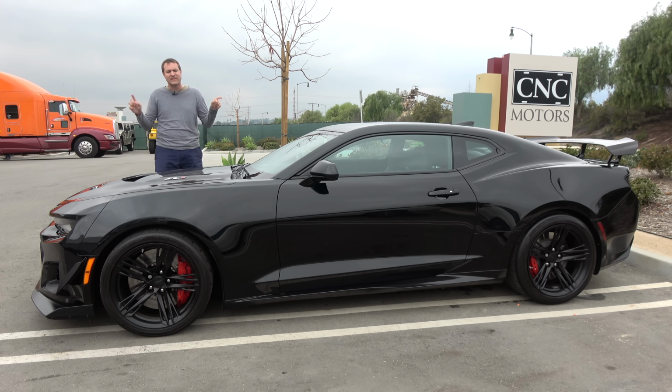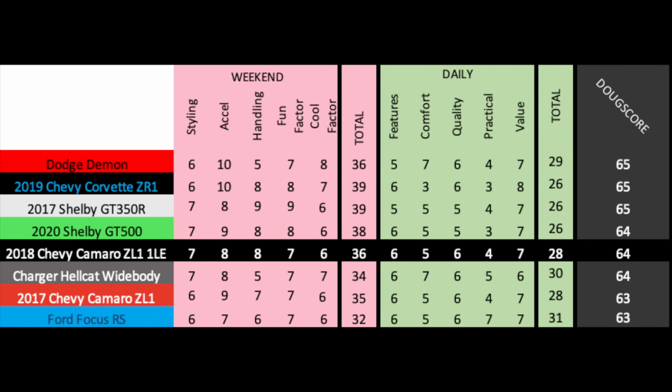And now it's time to give the 1LE a Doug score. And the Doug score is here. The 1LE is a great car, but to me it's not quite on the level of today's best Shelby Mustangs. It's 1 point behind the GT350R, and while the 1LE ties the GT500, the Camaro loses in the weekend categories, which are more important for this type of car. The 1LE is an excellent effort, and it's becoming a good deal on the used market. It's just that this segment is so competitive right now that it's hard to be the very best.